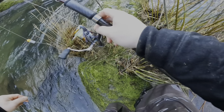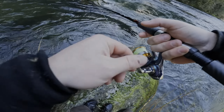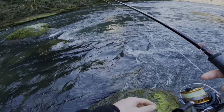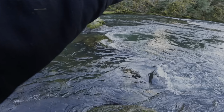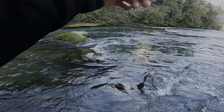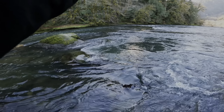If I hook a fish, I am on my own. Oh dude, there's probably one right here too. I cannot fall right here. All right. Here we go, guys. I know there's one in there. It looks so good. That is so good right there. There's a bobber right there. Somebody else had the same idea as me. There it is, yep.